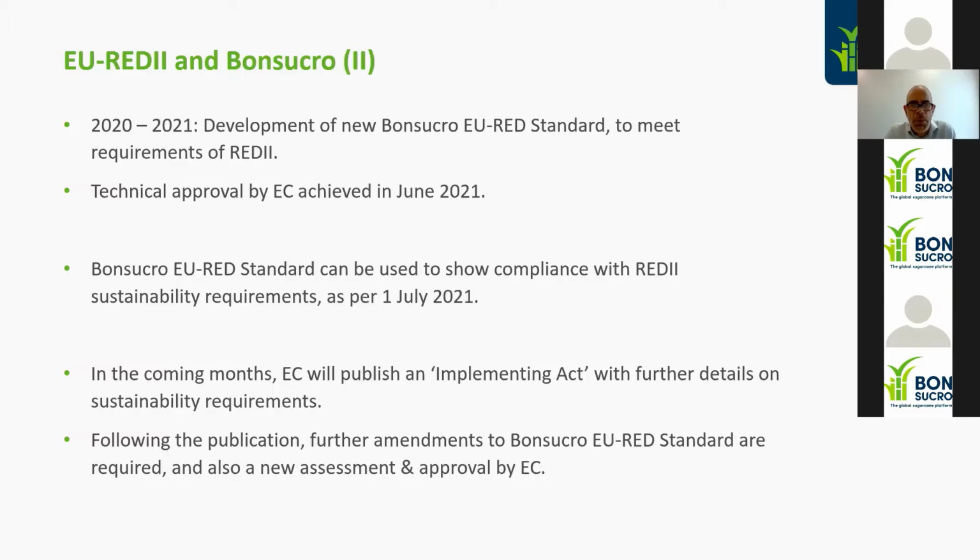Well, just one remark here at the bottom of the slides. This is not the end of the process with the European Commission. In the next months, probably sometime in September, the European Commission will publish what they call an implementing act. That implementing act is a piece of legislation which contains further details on the sustainability requirements. So basically what the implementing act contains is more details in relation to the RED 2 sustainability requirements. For example, some more details on how greenhouse gas calculations have to be done, and some more details on other sustainability requirements.